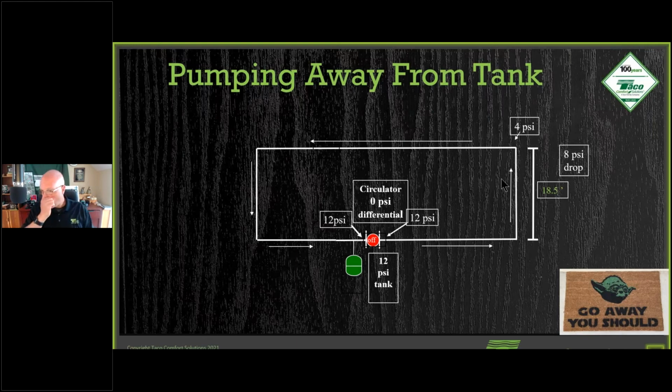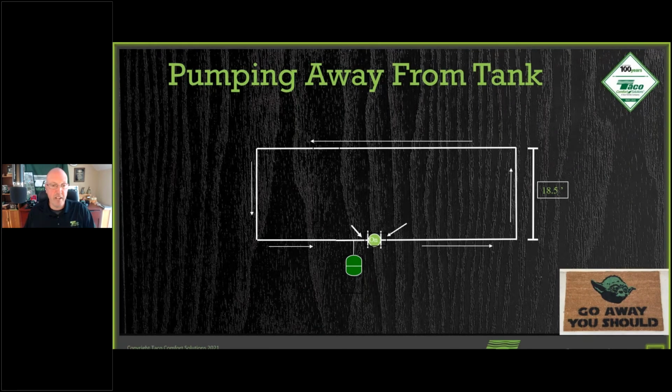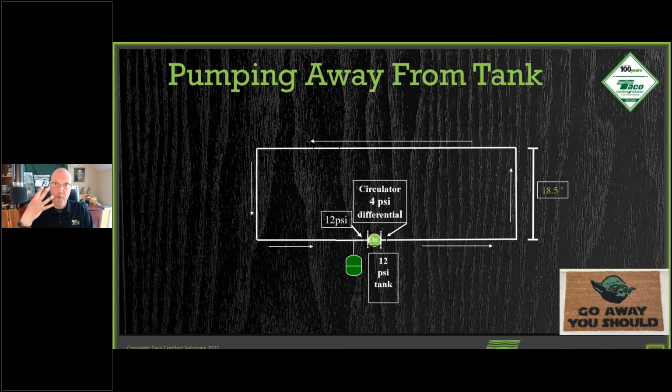Okay, so now let's go ahead and turn the circulator on. Using the expansion tank again, 12 psi at the tank itself, the pressure police in our system, 12 psi on the suction side of the circulator. This circulator happens to be the same circ, 4 psi differential. So now what do we see on the discharge side of the circulator itself? There it is, a couple of answers coming in real fast. You got it quickly.